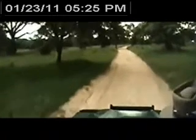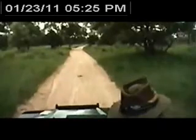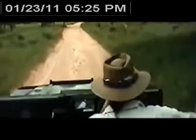Now just over this ridge are some wildebeest and impala. We'll have to wait and see if they're going to move further up onto the open area. Can't see them right now. I had a glimpse of them from further back.